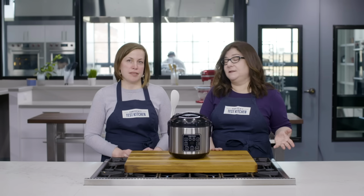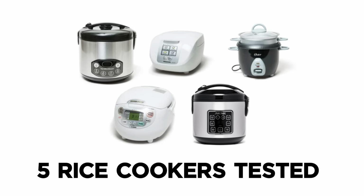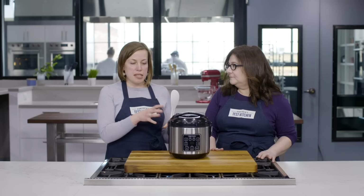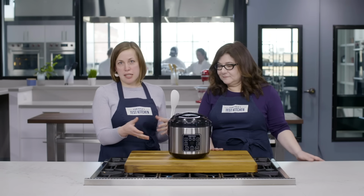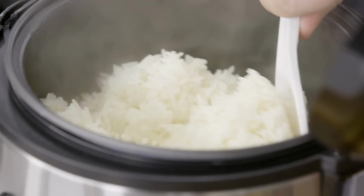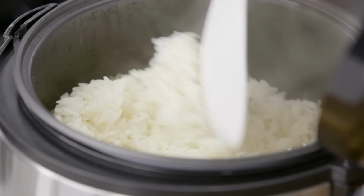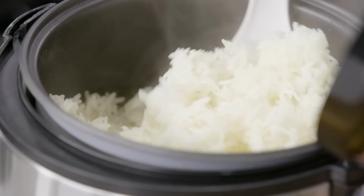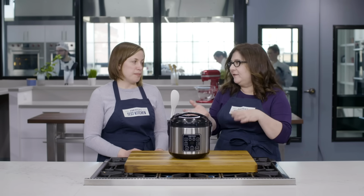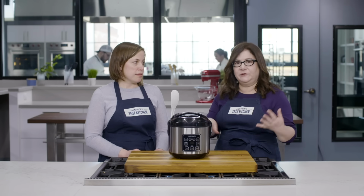Let's talk about how we tested these to get to the winner here. Yes, so I tested 5 different models of rice cookers. I made white rice, brown rice, small batches, large batches. In each one, I would cook the rice and then call all of our teammates down and we'd sample it and decide if the rice was acceptable. You really want intact, tender, uniformly cooked, a little bit al dente, not totally mushy. If you want long grain white rice, it has to be fluffy and separate. If it's sushi rice, it should be sticky. You want the consistency to be correct, the flavor to be not altered in any way.